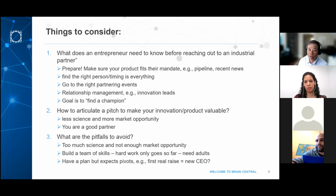You have to go to the right partnering events. There's lots of partnering events. What you're going to find is the same people go to these partnering events all the time. The same innovation partners, the same contacts from these big companies. They send these folks around, and you have to be aware. You can't just go in, show up for a meeting, and then leave.